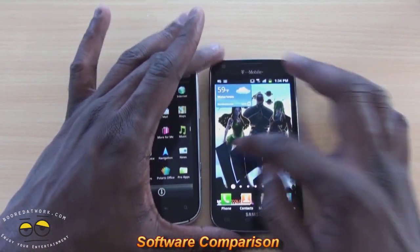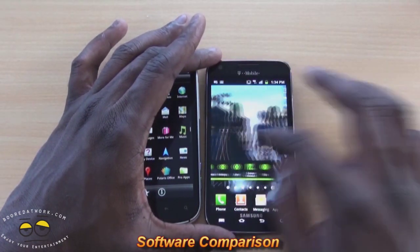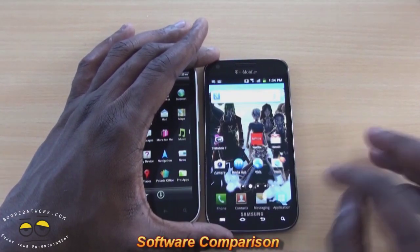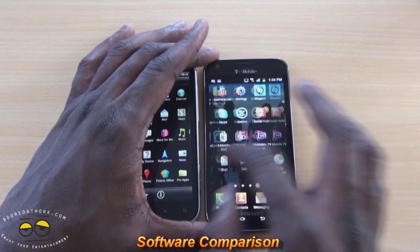Amaze 4G. Now, with the Galaxy S2 running TouchWiz 4.0, 4.0 has a few things that are different. You have the new quick slide scroll bar, which you can use to jump in through home screens. You can also do that within your app tray. Now the app tray goes from side to side and you can scroll through.